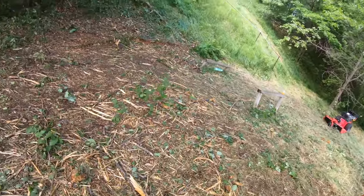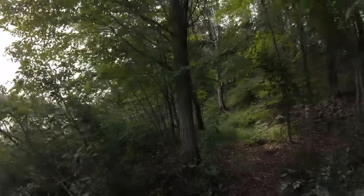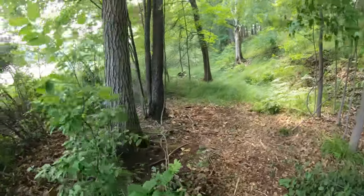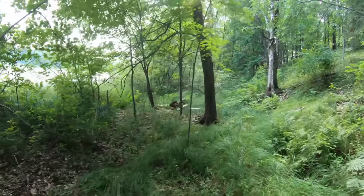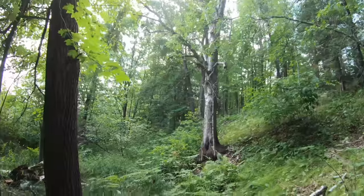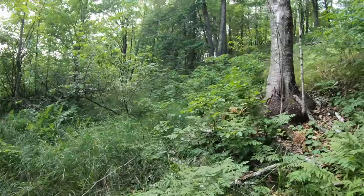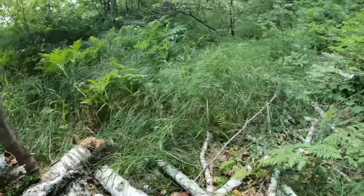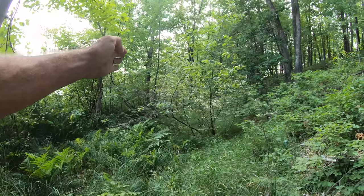But boy, we got a lot of sticks here. I think that's just a process of picking and picking and picking. See how much more we got to go. All of this, all the way through here. Look at that cool tree. I have to clear this. That one's dead. And just keep going that way.